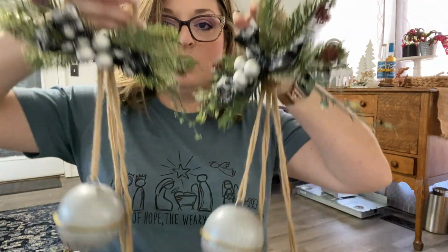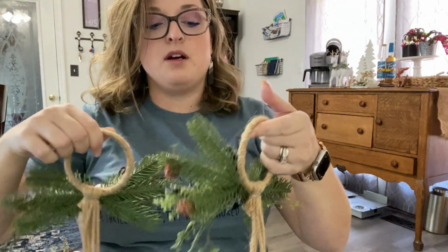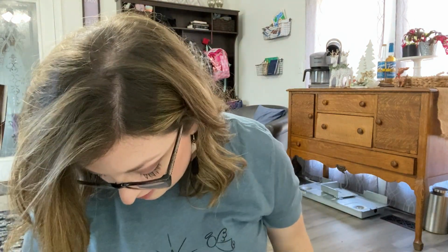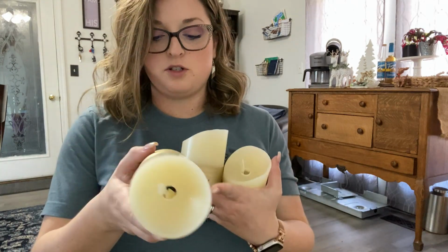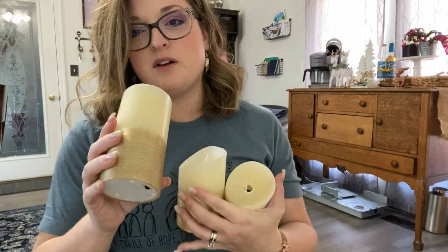And these bells I usually put in my kitchen. I may have put them in here in my dining room last year. But because they're mostly silver, I may not use them in here this year. I have these battery operated candles. Not sure if they still work. I might have to check the batteries. Sometimes I'll flip the batteries in them from year to year so that the batteries don't go bad.